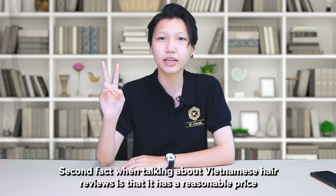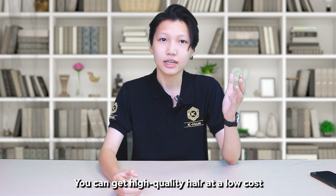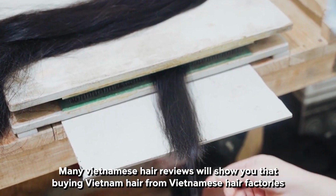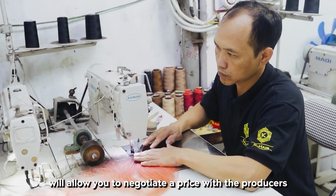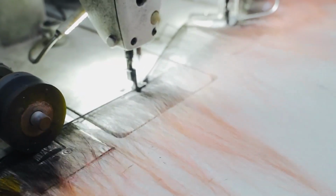The second fact when talking about Vietnamese hair reviews is that it has a reasonable price. You can get high quality hair at a low cost. Many Vietnamese hair reviews will show you that buying Vietnamese hair from a Vietnamese hair factory will allow you to negotiate a price with the producer, which will let you save a lot of money.